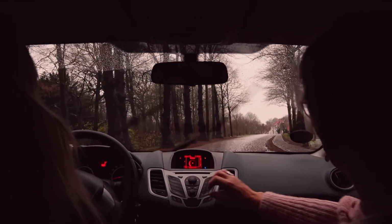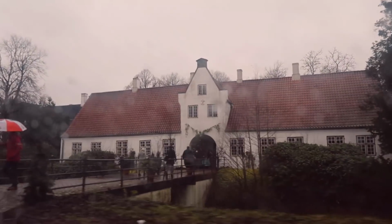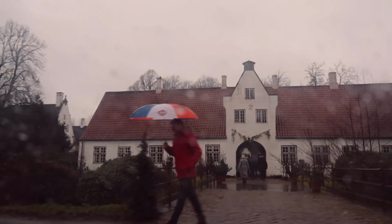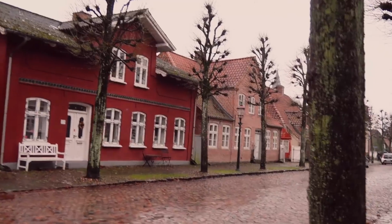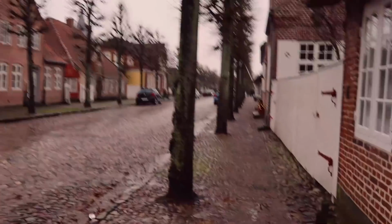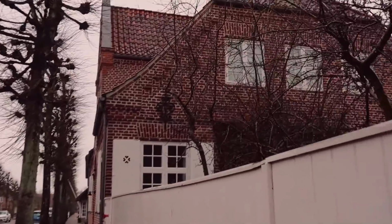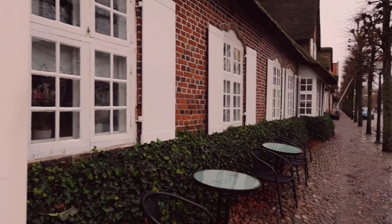After a 2 hour long drive, we finally made it to our destination, Møgeltønder. Møgeltønder is a tiny, tiny town in the south of Jutland. Most of the houses here are listed and they're kept like they were back in the day. So walking through here, you kind of get a view into the past.